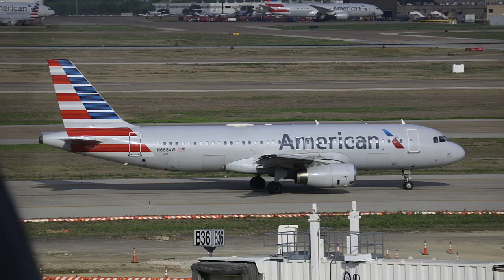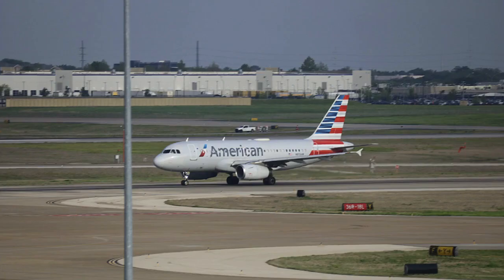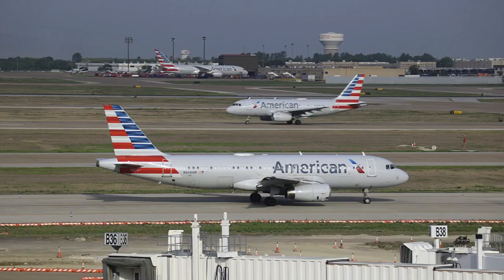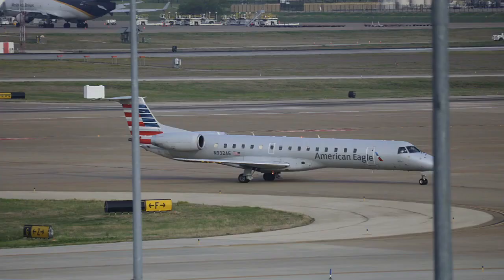Here's 175. Really not bad, honestly, though. And these close-up taxi shots are really good, like this Airbus A320. And even shots like that are really cool. So you can see a little bit of sun there on the 320 before it gets dark back there with the 319, 737. This was really cool.